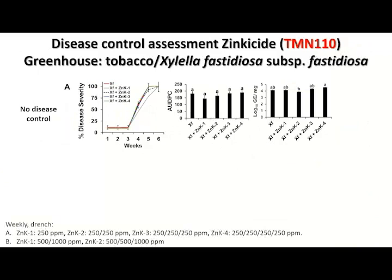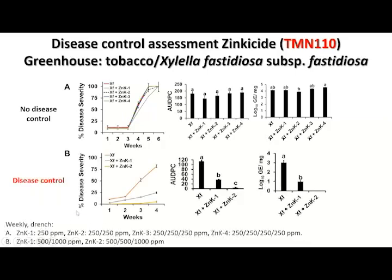But then we tested the different possibilities of this as a treatment against Xylella. What you see here is the progress curve. These are different weeks of assessment, this is the disease severity, these are the AUDPC, and these are the measurements of the bacteria in the plant. So basically, these are the treatments that he used, different applications. At the beginning, when he used lower concentrations, we couldn't see any effect. So there was no real reduction in the disease outcome of the infection.